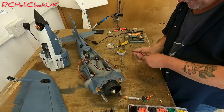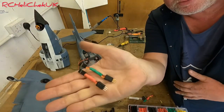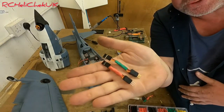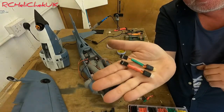Okay, it took me an hour and 20 minutes to make those, but there we go, guys. 2 micro mini Y leads. Now, one's green, one's red. Do any of you know the significance between red and green? If you do, leave it in the comments below.